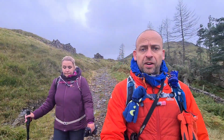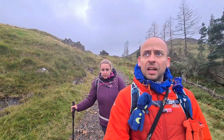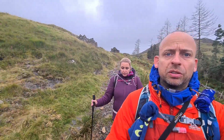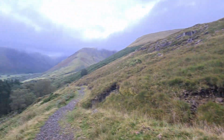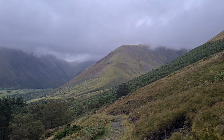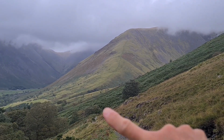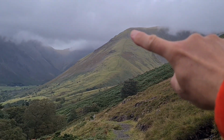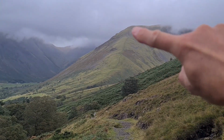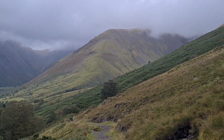So we are not far off being back down on the valley floor. We've actually got quite a good view of where we were yesterday. If I zoom in a little bit, you can see the route there. Lingmell. You can see the path heading up this ridge here, and then along the top, that's your false summit. The true summit's around here somewhere, under cloud today.